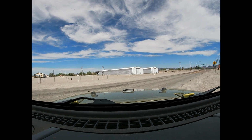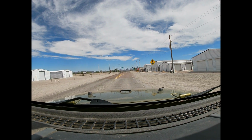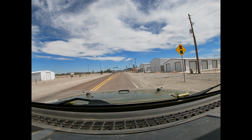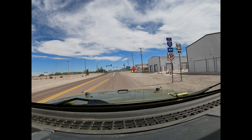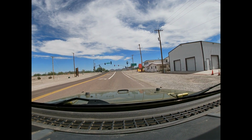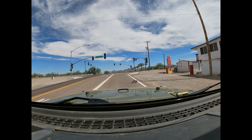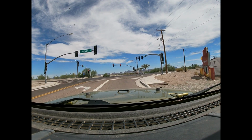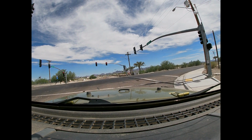Well, we'll come out of here now and get back on 95. We'll go southbound on 95 and we'll go into La Posa North and take a little peek in there. I see they're starting to get a few campers in there. We'll show that to you.